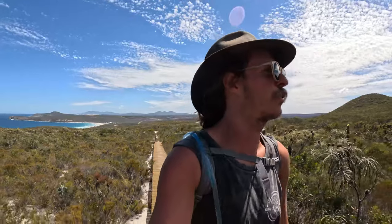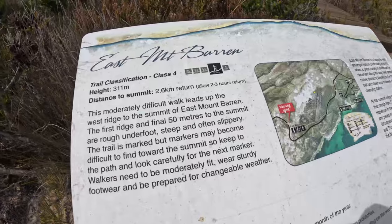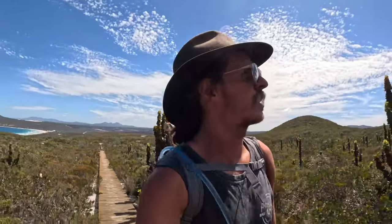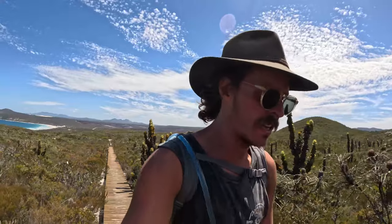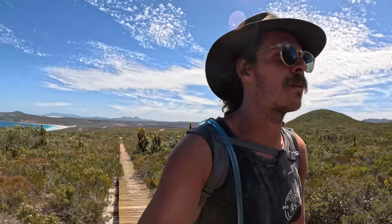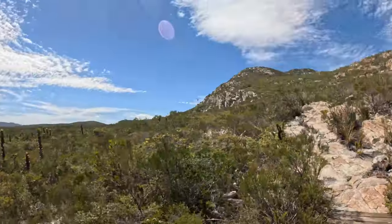We're driving through the national park. We found a little summit walk, so we're gonna venture up and check out the view. It's a 2.6 kilometer round trip. Obviously summit means up the top of a hill, but it's right at the start of the national park and gives you views pretty much in all directions. So it's pretty awesome landscape out here. So we'll keep pushing forward and have a bit of a look up here. Check out the view.